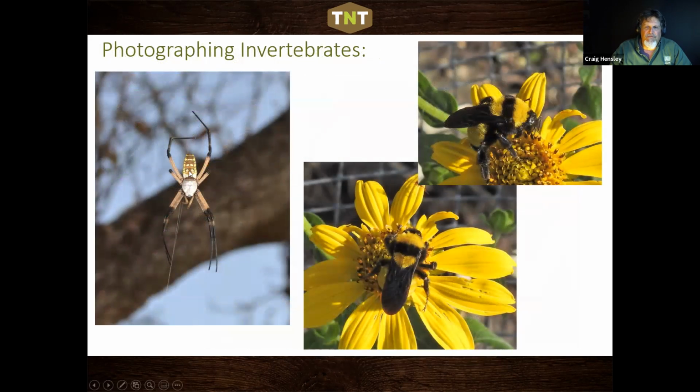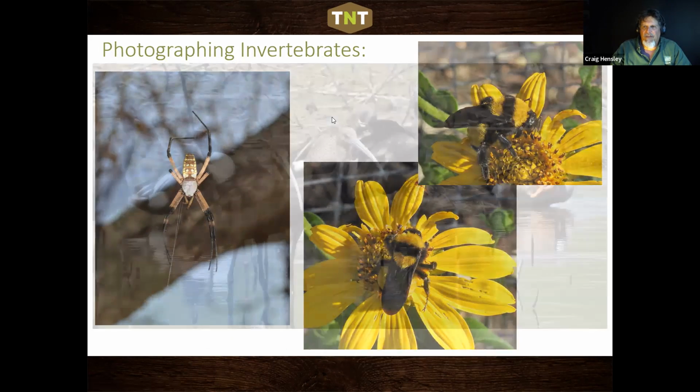And with spiders, take pictures of the dorsal surface, not the underside. This is where most of the pattern is for identification in field guides. And with insects like the bumblebee, if you can get a shot of the side and a shot of the top, that'll help aid with identification.